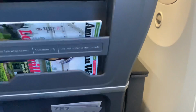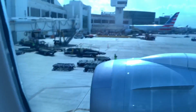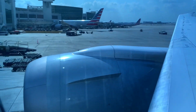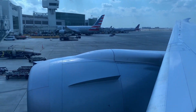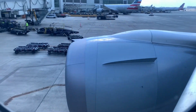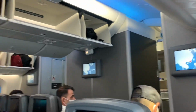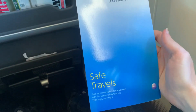First off with the seat, you have a magazine, the American Way, in the seat pocket, along with a footrest. There are seat and IFE controls in the armrest. And here has to be one of my favorite things about the 787, the absolutely massive windows. I personally really like that there's no actual window shades and that the windows are dimmable. One, I like it because other passengers can't fully close their windows. And here's the safety card for the 787.